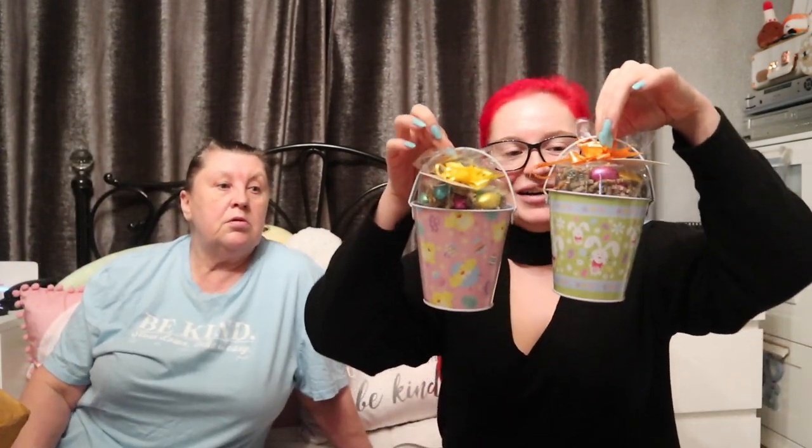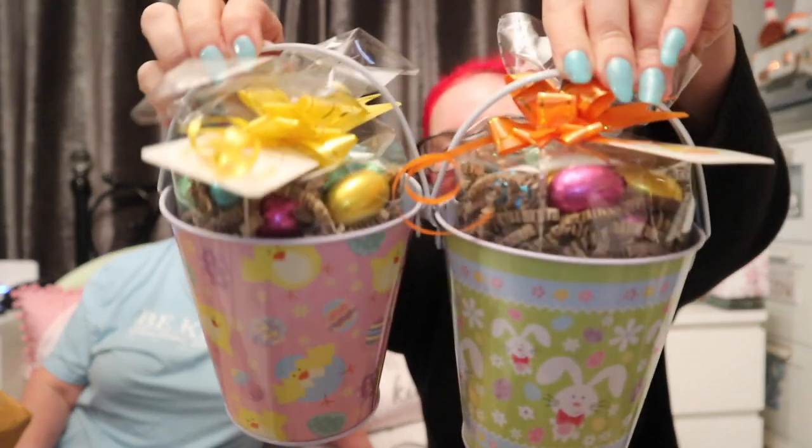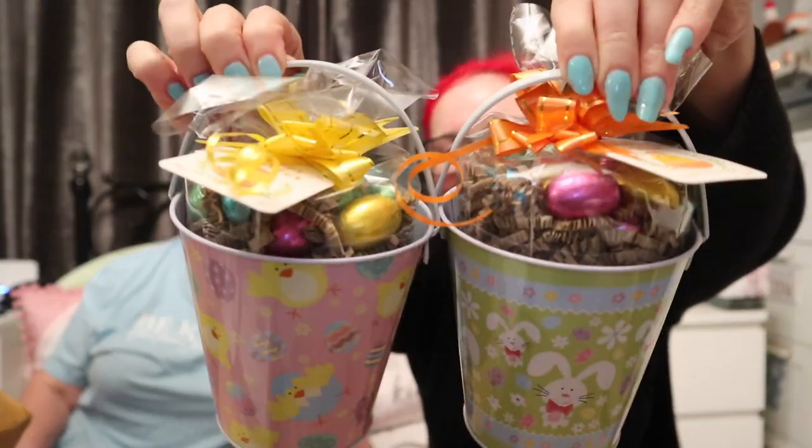Right, so the first one I'm going to start with is, if you remember in my TK Maxx haul, I bought some little rabbit earrings from a lady on Etsy, JoJo. Of course, I will leave her Etsy channel down below. But she actually does Easter buckets, and she sent me and mum our own little Easter buckets. Guys, look at how cute they are. I will leave the link down below for her channel. Which one do you prefer?